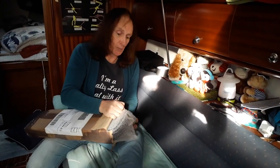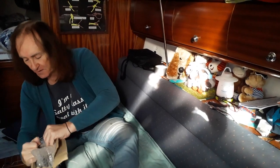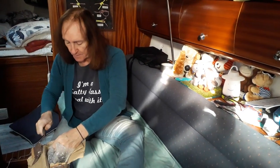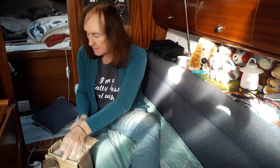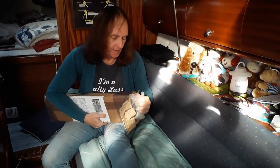Thank you, Bob. You packed this well. I just need to crack the corners open a little bit so I can just slide this stuff out. As usual, the second best kitchen knife is doing its DIY job.